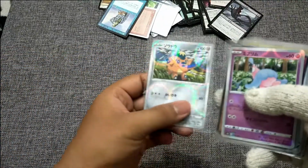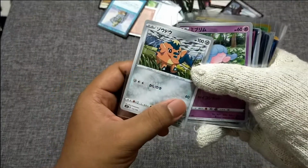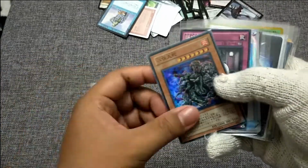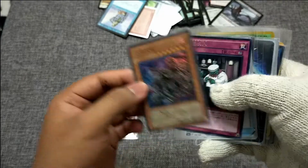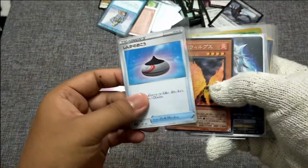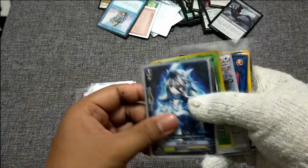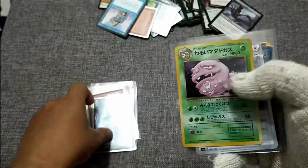So we got the elephant Pokemon. I don't remember what his name is. Another reverse holo. Some rare Yu-Gi-Oh card maybe. Another trainer card. Yu-Gi-Oh card. This one, I don't remember. I think Battle Spirit.